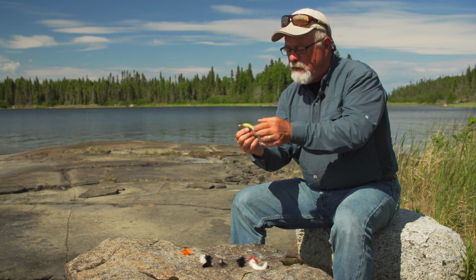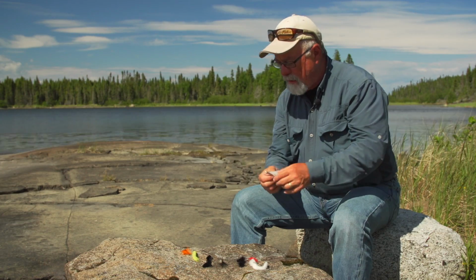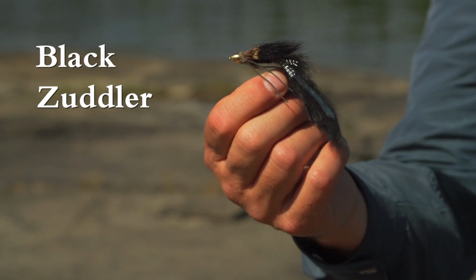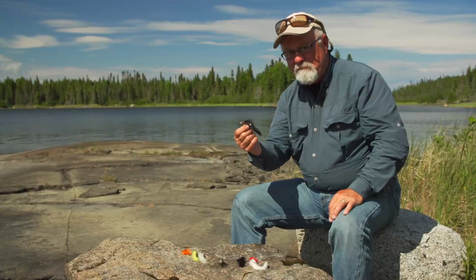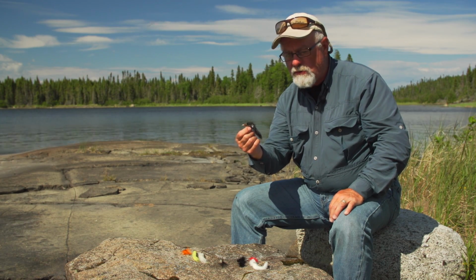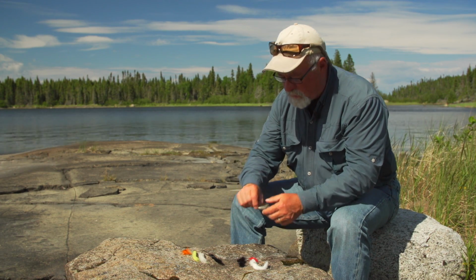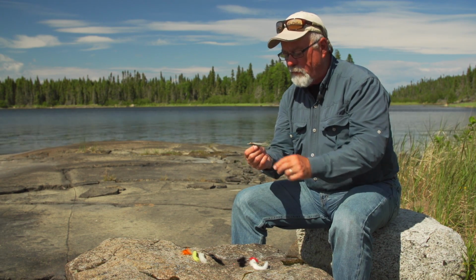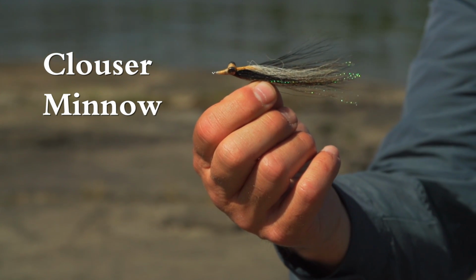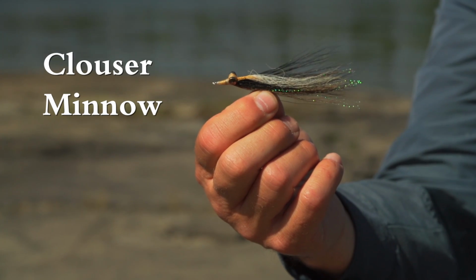I've got them in chartreuse, white, and I've got them in black. Any other color you can think to try, Zuddlers work. The other thing that I find works universally everywhere, it was made for smallmouth, is a Clouser minnow. Clouser minnows look like minnows, and these fish eat minnows.